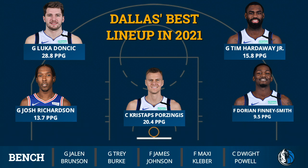I think in crunch time, when the Mavs are trying to win a game, your lineup's going to look something like this. Obviously Luka's in the backcourt. Tim Hardaway Jr. is at the 2, right? Josh Richardson at the 3, Doe at the 4, and KP at the 5. That's 5 guys on the floor at all times that are plus 3-point shooters.